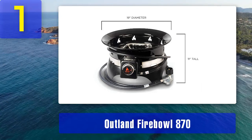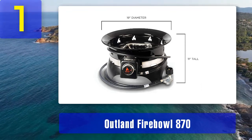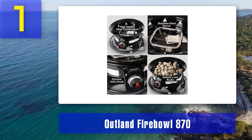If you look through the dimensions of all other options listed, you will realize that this is quite a small device. As such, if you have limited space, this product will probably be ideal in your backyard. The body of this fire pit is made of stainless steel.